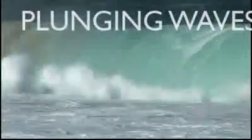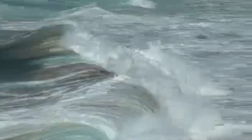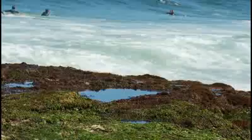Plunging waves, or dumpers as we call them, are the leading cause of spinal injuries on our beaches. If you encounter a plunging wave, you have to be very, very careful. You should never body surf them with your arms behind your back. You should always have your arms out in front, so if you go over, you hit your arms and not your head.